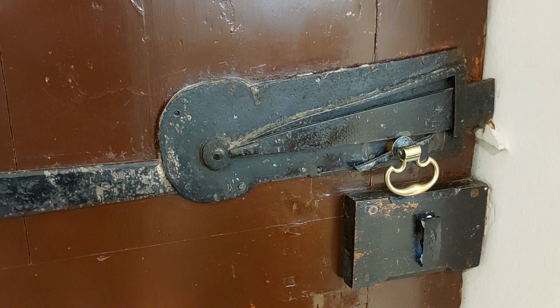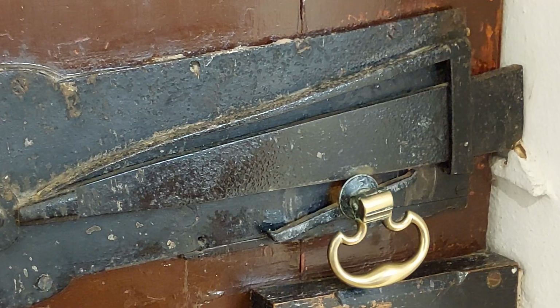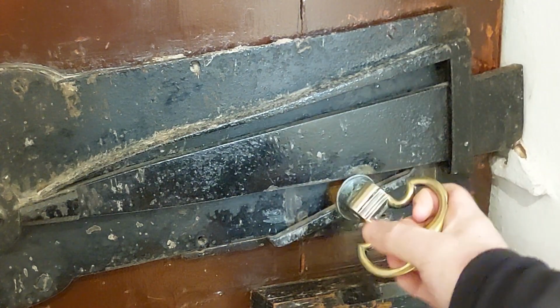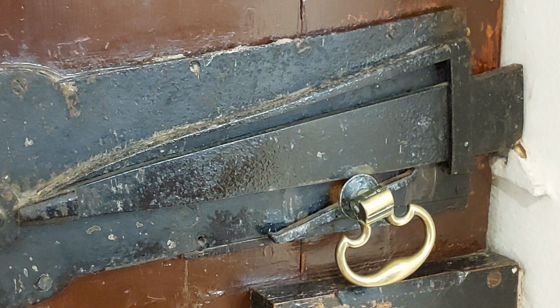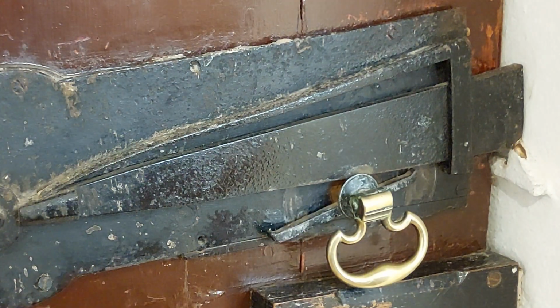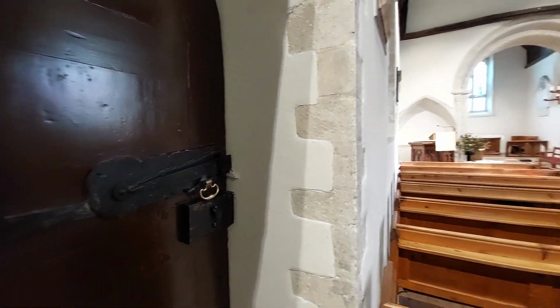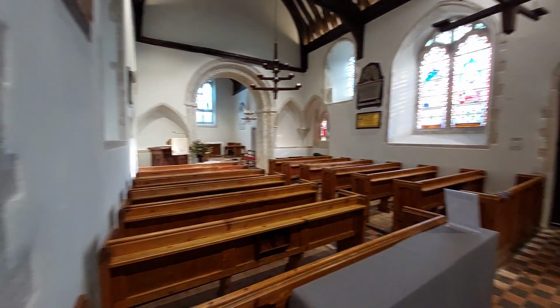It's an undated door and it's described as a plain door, but just look at the heavy ironwork. Isn't that just great? The same is on the south door, I noticed. It's such a simple mechanism. Okay, we're going to make our way to the first window.